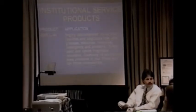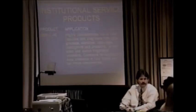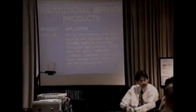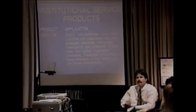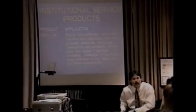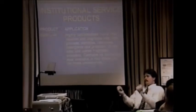Brandon, in large applications with products like for parks and recs, do the oxygenators or oxidizers help in odor reduction? Certainly. What you're doing is changing the environmental parameters from anaerobic to aerobic.